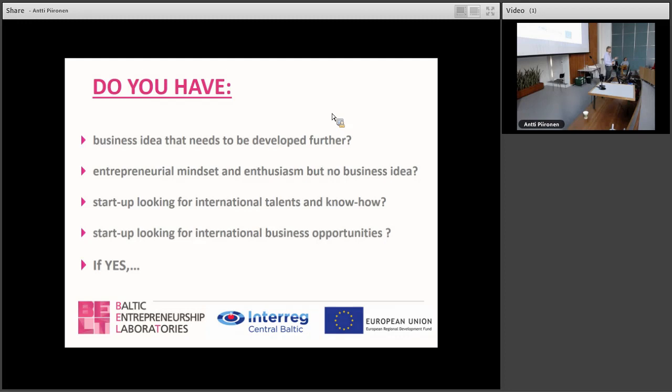Good. It's almost 10%. How many of you have been thinking that entrepreneurship would be a career? So, like the second half. So it's basically 20-30%, like the statistic says. That's good. So in Laurea we have different kinds of projects for entrepreneurship, and we have this Baltic Entrepreneurship Laboratories project.